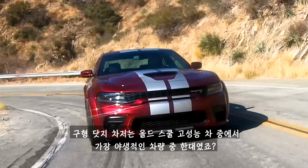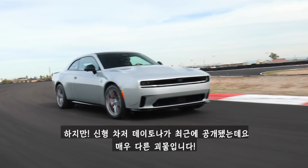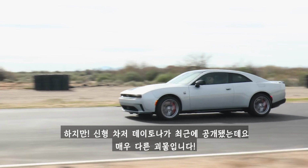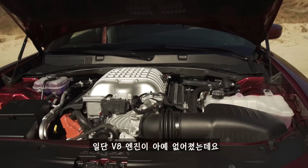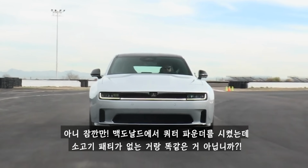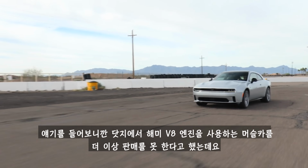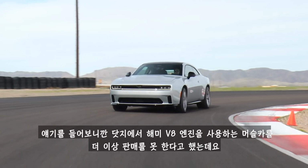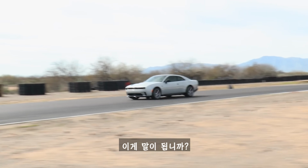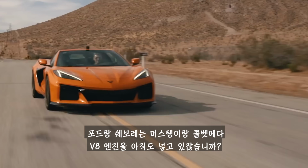The old Dodge Charger was one of the wildest old-school performance cars you could buy. But an all-new Charger Daytona has just been revealed, and it's a very different animal. For starters, you can't get it with a V8 anymore. What? That's a bit like ordering a McDonald's quarter pounder without the beef patty. Apparently, Dodge says it wasn't allowed to sell muscle cars with Hemi V8s, which makes no sense, because Ford and Chevrolet are still putting V8s in the new Mustang and Corvette.